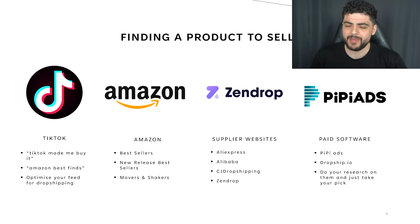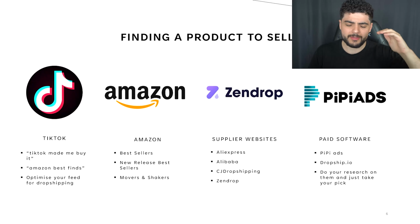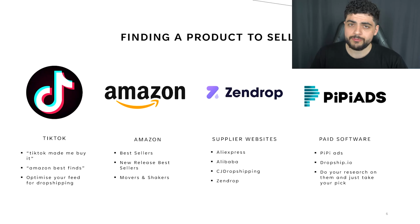Now, the great thing about paid software is it's software that is actually designed to show you things like, let's just say if we use PP ads for instance. PP ads shows the best performing TikTok ads. You can do things like best performing TikTok ads for the last 24 hours or the last month, or best performing TikTok ads for a certain niche or in a certain country. So they're really good for that. Okay, and it gives you, I guess, more statistics, more numbers as to what's working well.